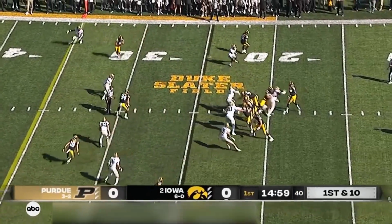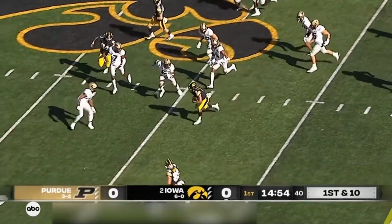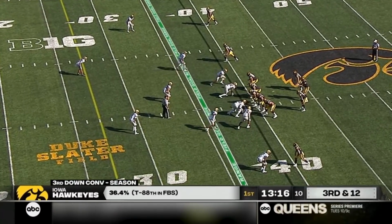He will throw it here on first down, though, and a strike. Out past the 40-yard line is Keegan Johnson still going. And the true freshman into Purdue territory. And finally knocked out of play. Coaches kept talking about him in our meeting.